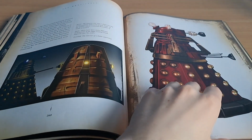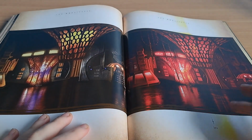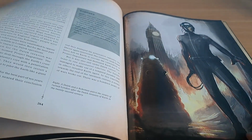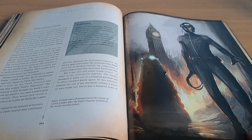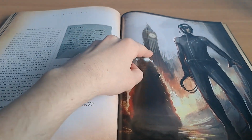You've got the Genesis Ark there and Dalek Sec. You got Dalek spaceships there, that's concept art, I'm sure of it. And then we're talking about the Dalek invasions of Earth. You got the Robomen there. That's a very striking image.